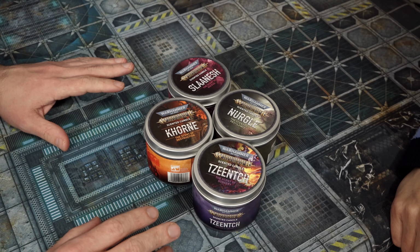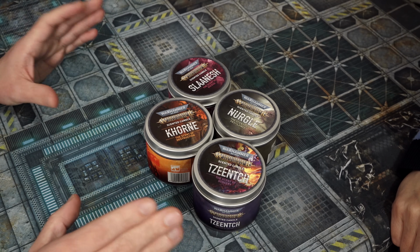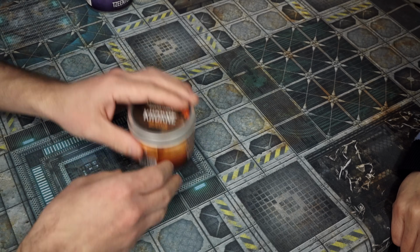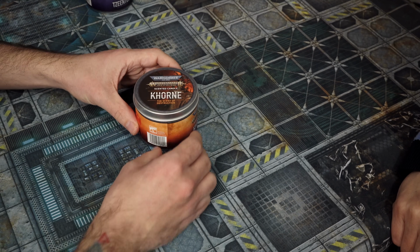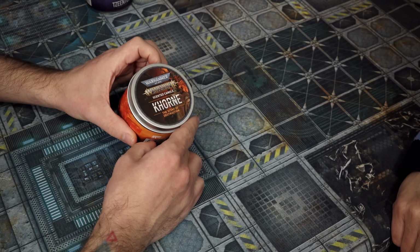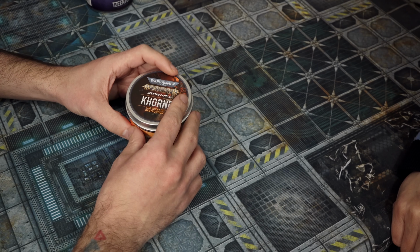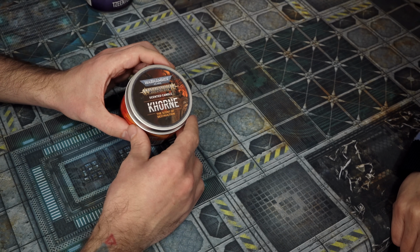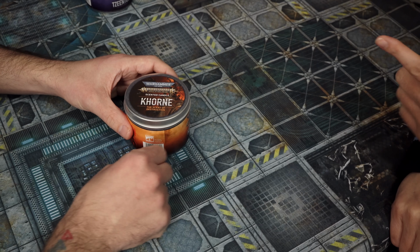Yeah, so in theory, like the last ones, these are all just going to be standard candle smells that they've decided to assign to things. Candle number 1, this is Khorne, the scent of destruction. Ooh. Khorne is the chaos god of killing and anger and fighting. Oh, fantastic. So he's a very angry god. Sounds like a lovely bloke.